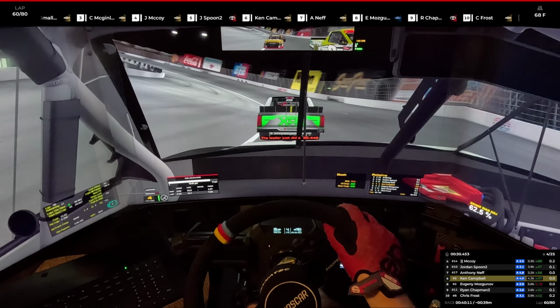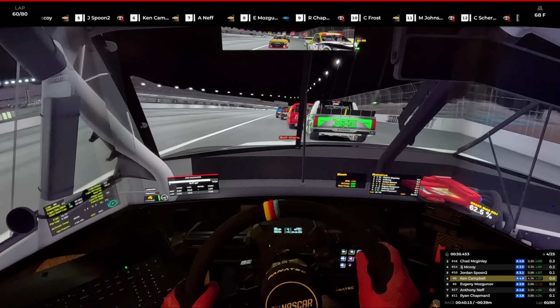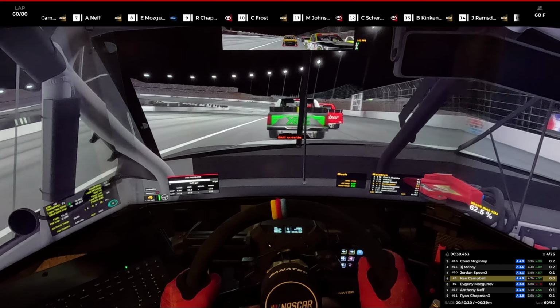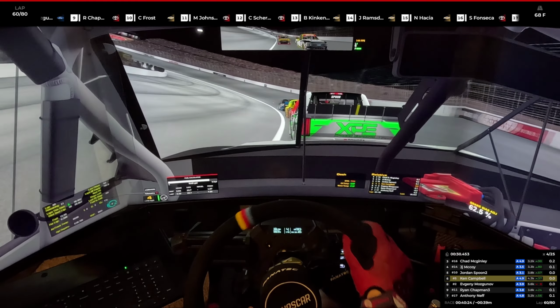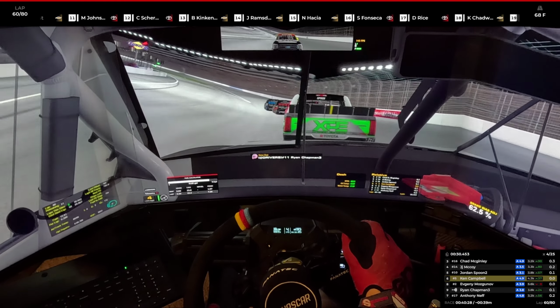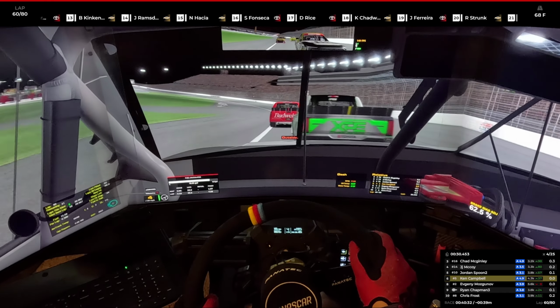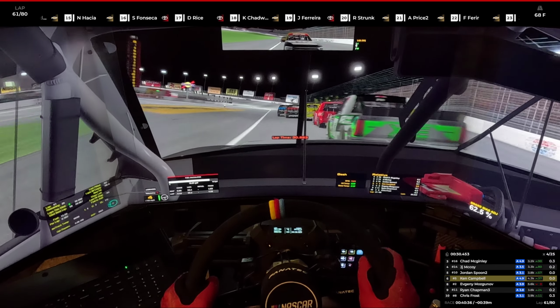Outside two. The lead just did a 30.448. Still there. One outside. Still outside. Clear. There's no fucking hole there, guy. Next time you're getting turned. Outside. Still outside. Clear. 30.523.